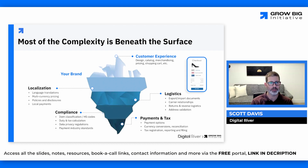So when we talk to brands, we're typically talking about, right off the bat, what type of product are you selling? And does it make sense for you to put that inventory in market or sell it cross-border? And both have their considerations and challenges, and both are pretty complex, right? And that's where our model comes in.